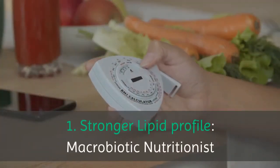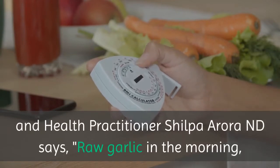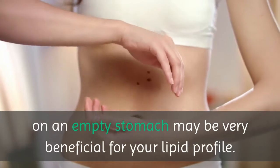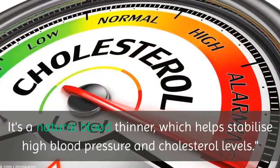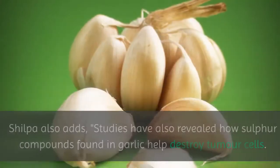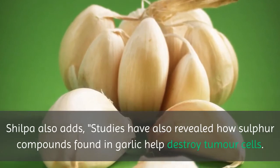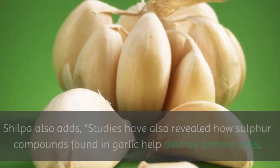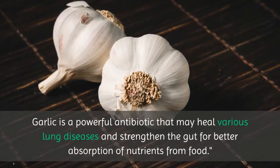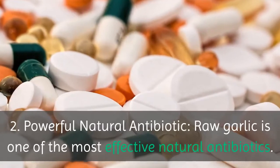1. Stronger lipid profile. Macrobiotic nutritionist and health practitioner Shilpa Arora ND says, raw garlic in the morning, on an empty stomach may be very beneficial for your lipid profile. It's a natural blood thinner, which helps stabilize high blood pressure and cholesterol levels. Shilpa also adds, studies have also revealed how sulfur compounds found in garlic help destroy tumor cells. Garlic is a powerful antibiotic that may heal various lung diseases and strengthen the gut for better absorption of nutrients from food.